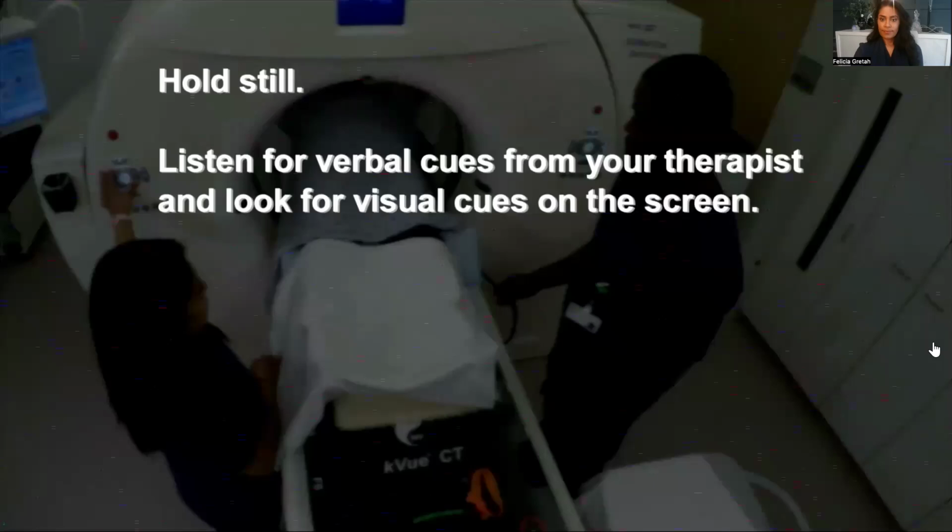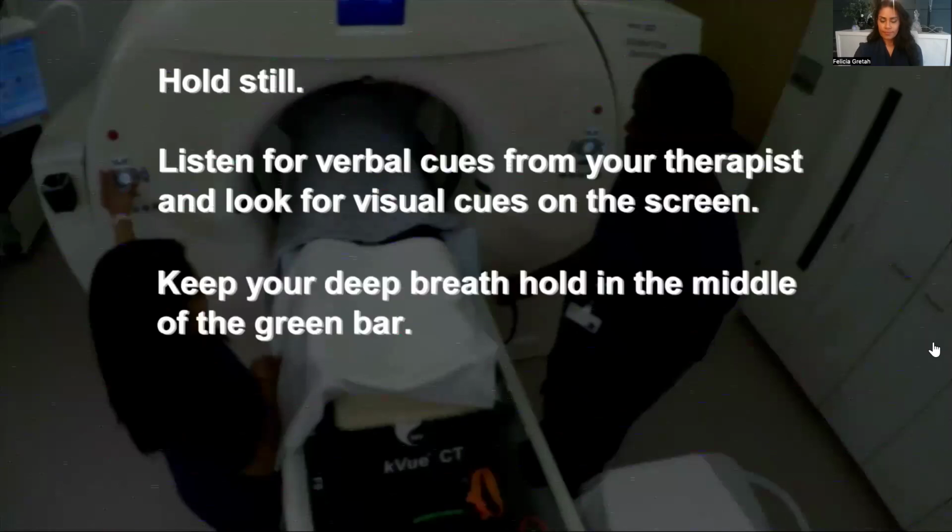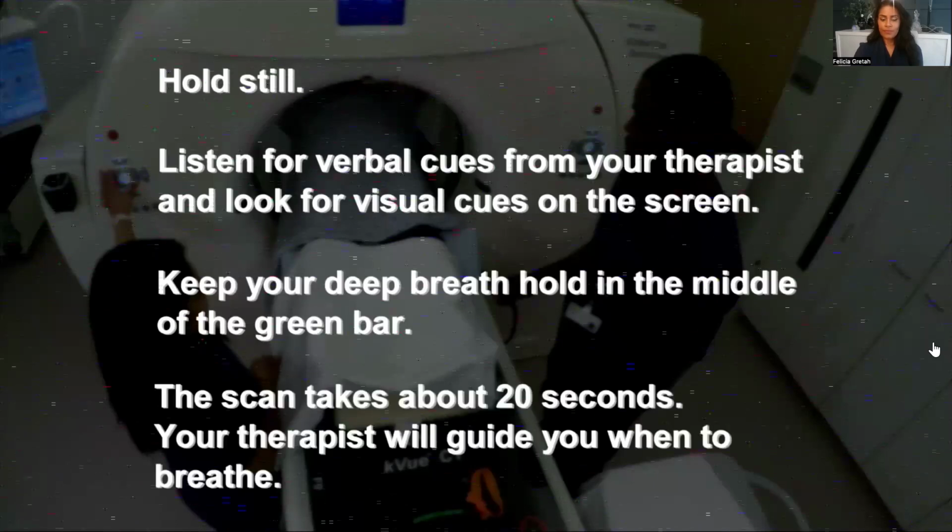During the scan, hold still and listen for the verbal cues from your therapist and look for the visual cues on the screen. You will be asked to take a deep breath into the middle of the green bar. While you are holding your breath, the scan will be completed. This scan takes about 20 seconds.